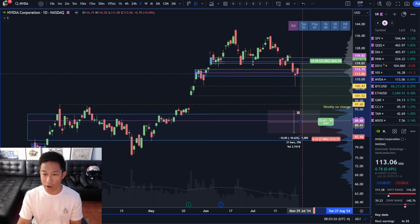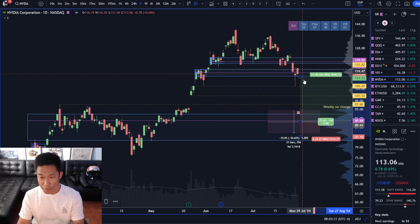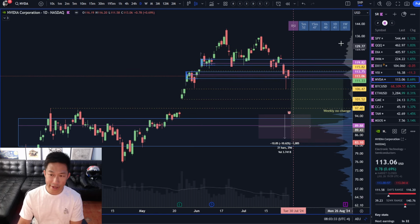They probably want to try to come back all the way up here on any kind of meaningful bounce, but we'll be a little bit conservative. So if price were to come back down into here, get daily oversold, test this big old block of volume, then I would be interested in NVDA.